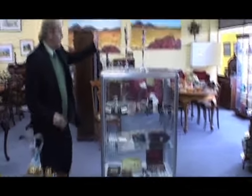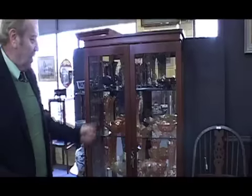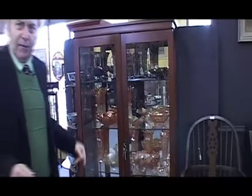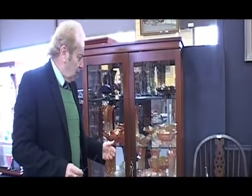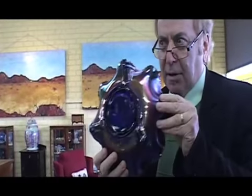photographs, sterling silver candlesticks. For all the carnival glass lovers around Australia and internationally, we've got a very big carnival glass collection. We've got over 120 pieces of carnival glass in this auction. I haven't found this one at all, so this might be a rare one. We're not sure. The other side. Here we are. Beautiful. Lovely.